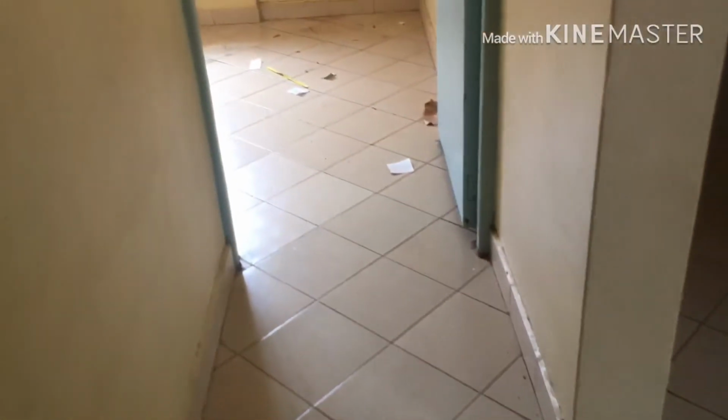Another thing I love about this house is how big the wardrobes are. Remember, this house is going for 23,000 Kenyan shillings, that is about $230. The water for this house is actually free. The caretaker told me they use borehole water, and sometimes they use the city council water.